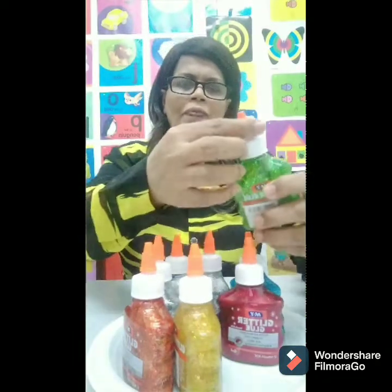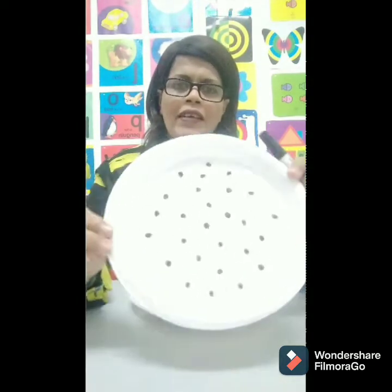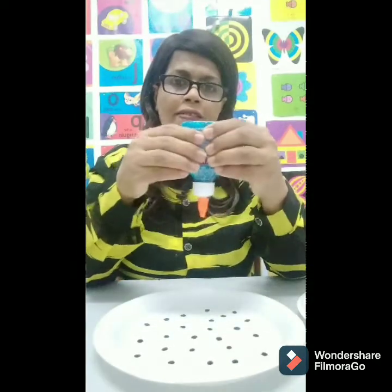My next activity is glitter glue tubes. You can see here some glitter bottles. These are the tubes actually. And this is a nice way I can make them do their fine motor skills. And here you can see there is a paper plate. It's actually made of plastic, not paper. With the marker pen, I put some spots here for them to visualize. By that way, they won't waste, and it will develop their pressing, hand movements and hand control.